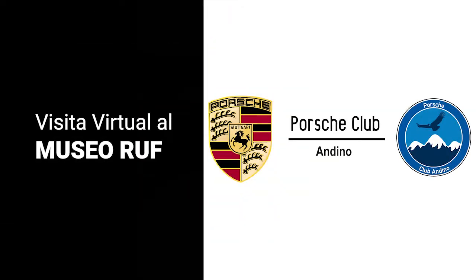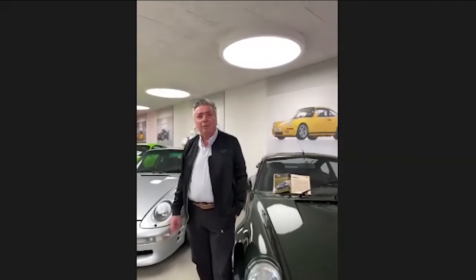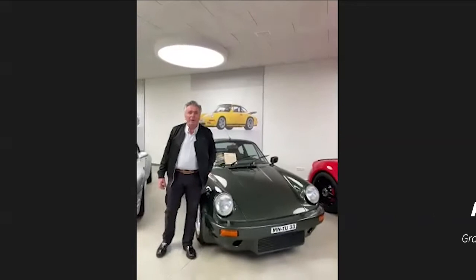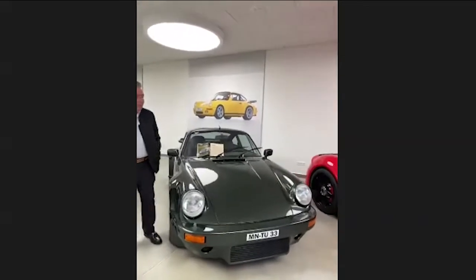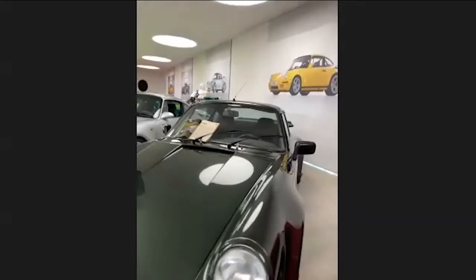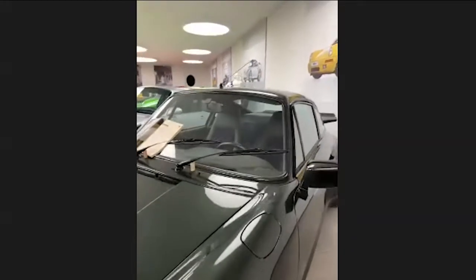These are all cars that had a meaning for me and for the history of RUF automobiles. And I'm standing here at the RUF Turbo number one that was created in the year 1977. And it was the first car that was opening the door to the press.